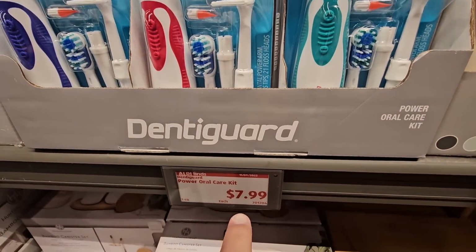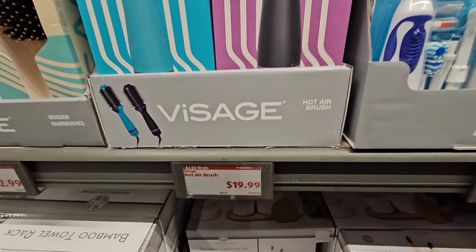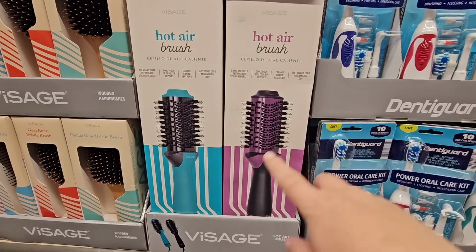$7.99. Not a bad price at all. For $19.99, this is the hot air brush for your hair. You have 2 different colors to choose from. What a great gift that would make.